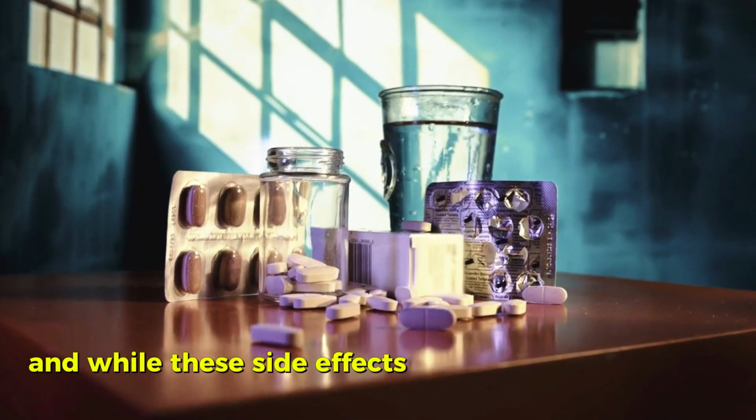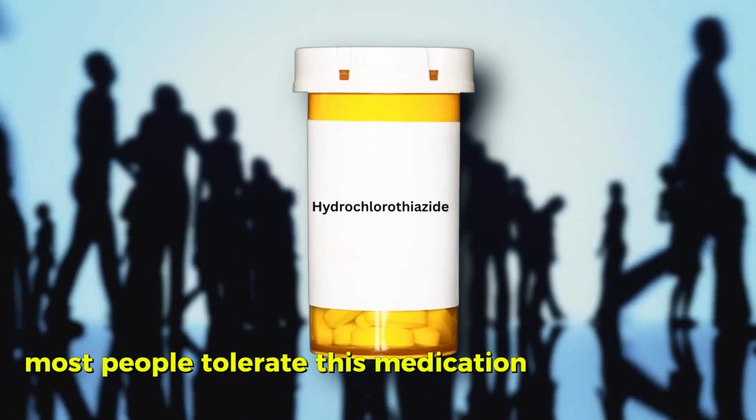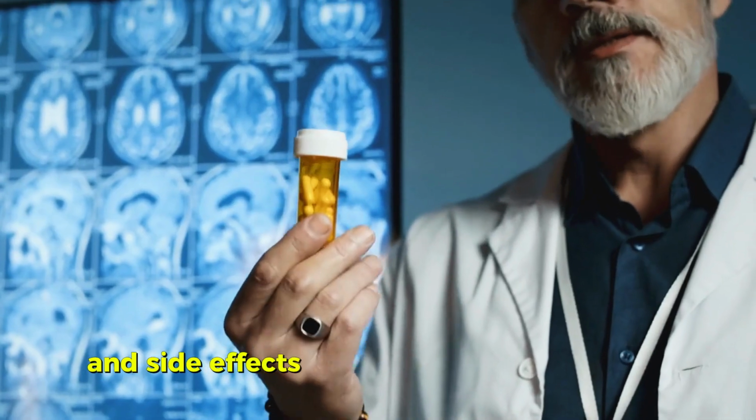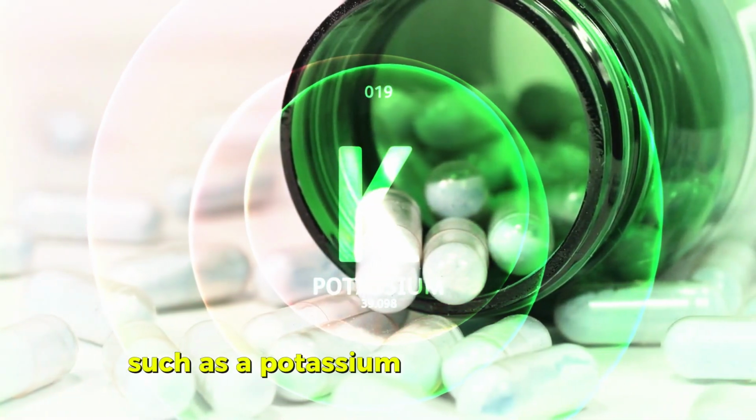And while these side effects sound a little scary, remember, most people tolerate this medication really well, and side effects can often be managed by adjusting the dose or adding a supplement such as a potassium supplement.